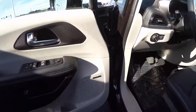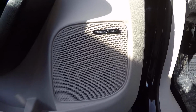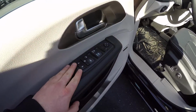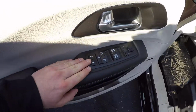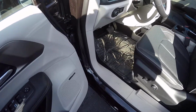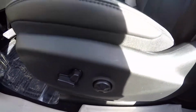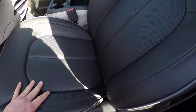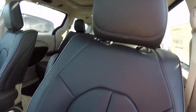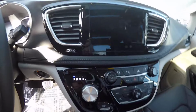Inside here, looks like we have the premium Harman Kardon sound system. Sounds really good. Power options of locks, windows, mirrors. The mirrors are heated as well. We got power seats. Now these seats are premium black leather. They are heated and ventilated, keeping you cool in the summertime, warm in the winter.